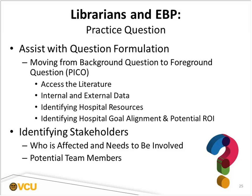I find that when it comes to the hospital resources and this return on investment, my connecting agent part of how I view evidence-based practice and my role in it is really, really useful, because I may not be able to get the numbers, but because of my work in the hospital, I know who I can turn to get that.